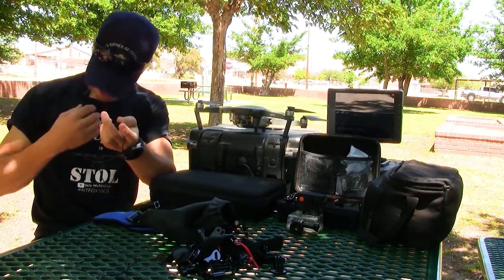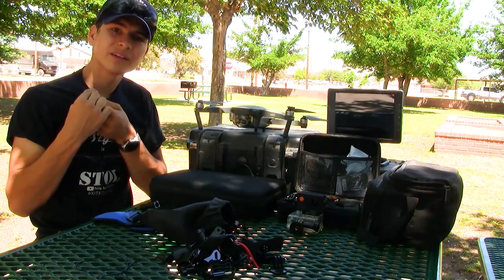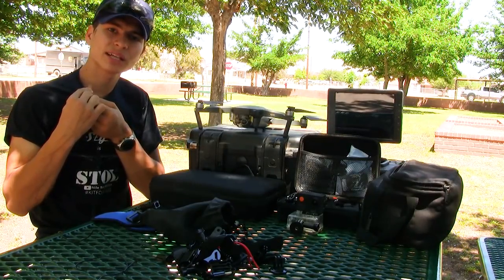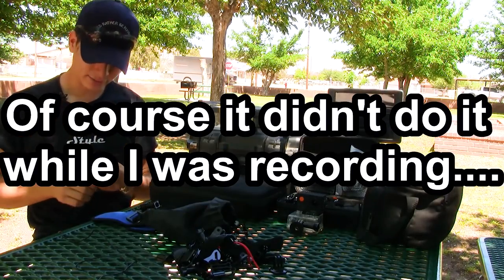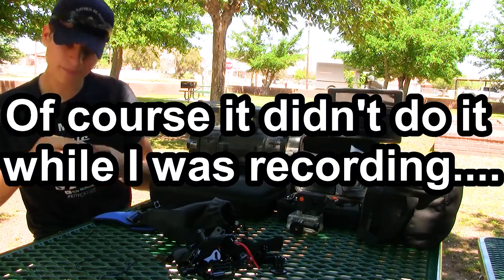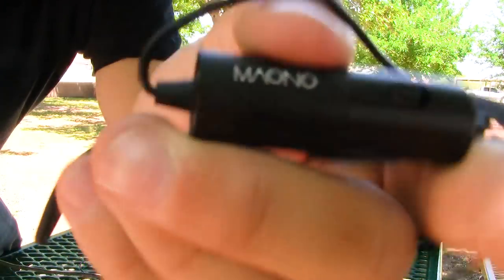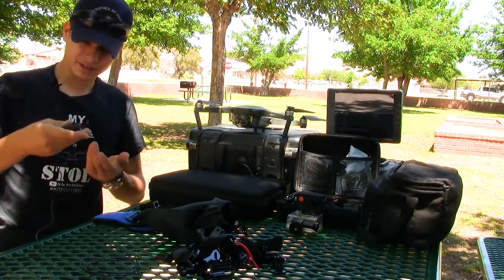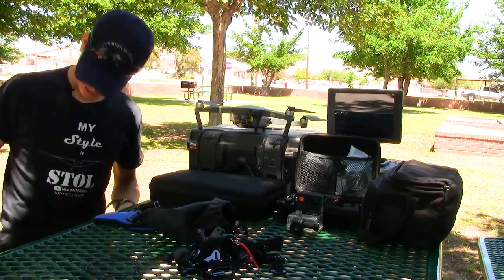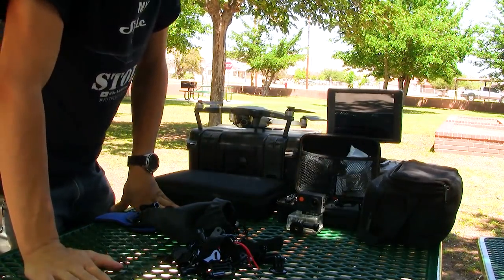Plus, when you actually touch the microphone itself, let me get the microphone here. When you touch it, it gets this really loud, really, really annoying buzzing sound. So yeah, this is Mauano, or whatever, however you say that. I'm going to keep using it, but I wouldn't buy it again, I don't think. So yeah, that basically concludes it for filming equipment.